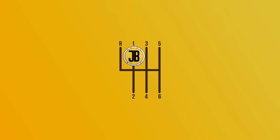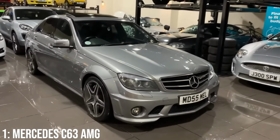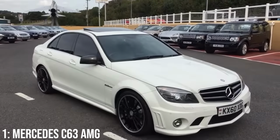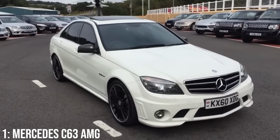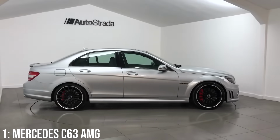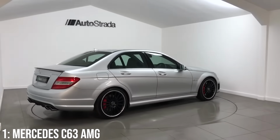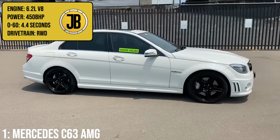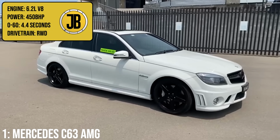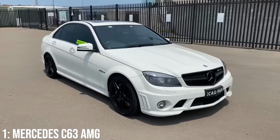Taking the top spot on this list is the Mercedes C63 AMG, with arguably the best powertrain of any C63 we've ever seen. It's definitely among the best sounding, and all in, the W204 generation car was properly good looking in its saloon spec. With more recent versions, I've pretty much only ever been interested in the coupes, where the W204 saloon just does something right. Now that engine is a 6.2 litre V8 block, which makes 450 brake horsepower, taking the car to 60 in a list-topping time of 4.4 seconds, which for sub 20k is very decent performance.